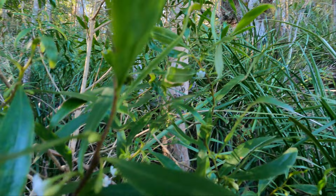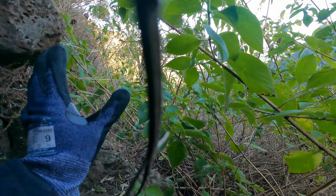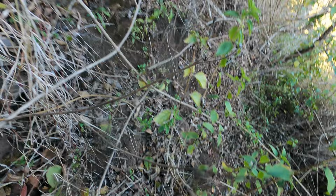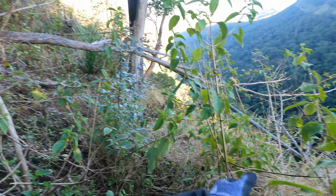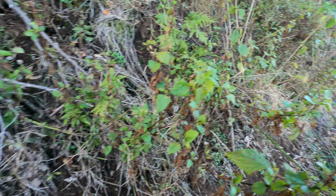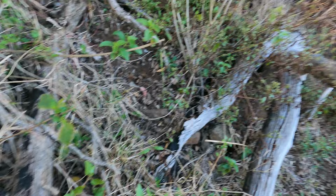Old handrail that used to be here. So this track has been closed for over 50 years, as you can see. It's very overgrown. So just, you do not want to slip down there.